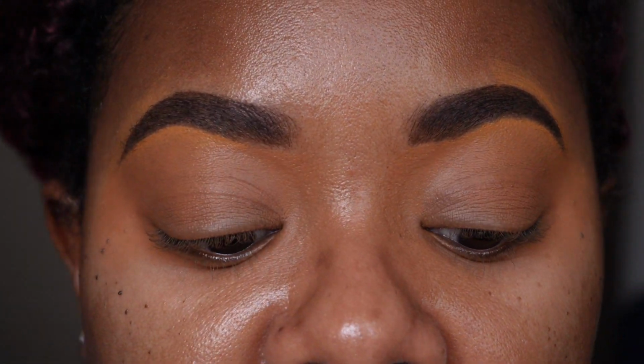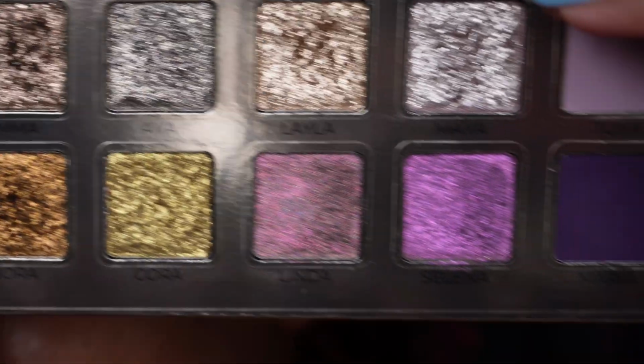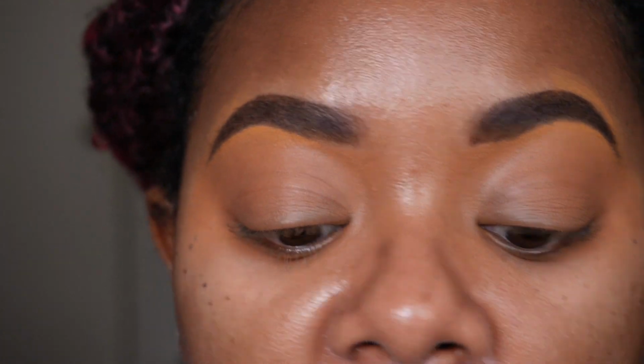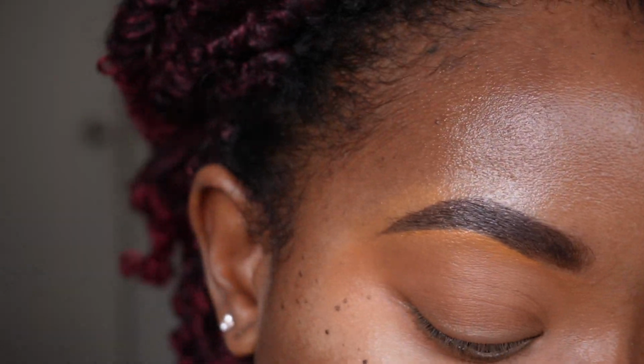Okay, so let's dive into one quick eye look. Now, this palette only has 2 matte shades, so obviously if you want to do more, you're going to have to dip into another palette to get some more mattes, but I think that the 2 mattes pair really well with all of the shimmers in the palette, so that's what we're going to work with. And we're going to keep this really, really simple. Love pulling off this from the mirror. So I'm just going to put crease, outer corner, and then a lid shade.